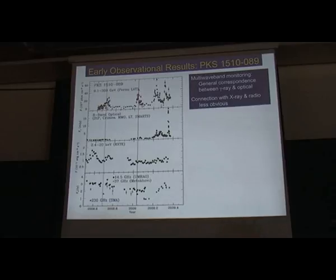So if you take a look at the individual outbursts, you see first there's an optical flare here, and you can just barely see little bumps. And then the gamma rays, and then the X-rays followed the gamma rays. Of course, there's a bigger X-ray outburst before them. But the X-rays may be just doing their own thing.